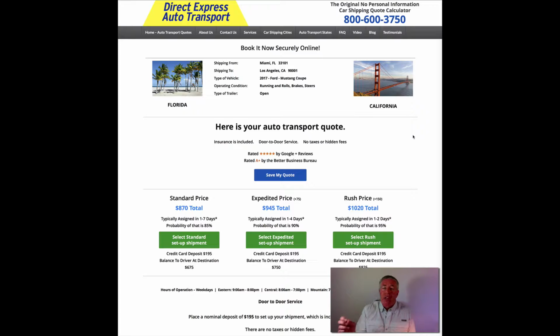So the enclosed is for collector cars, expensive cars, maybe the owner for some reason wants to protect the vehicle from the elements. That's all fine and well, and it usually costs roughly 50% more. The open price works for most people most of the time, 97% of the time.